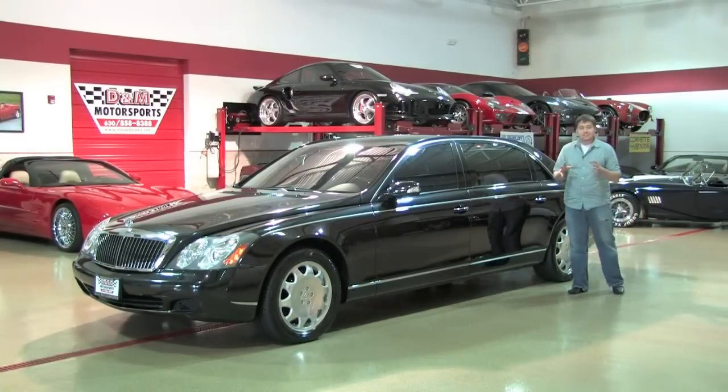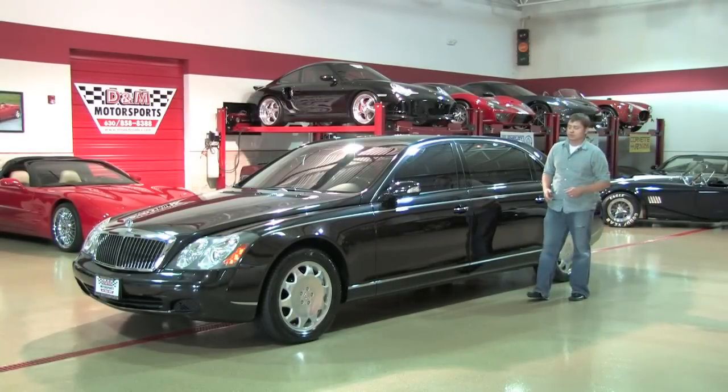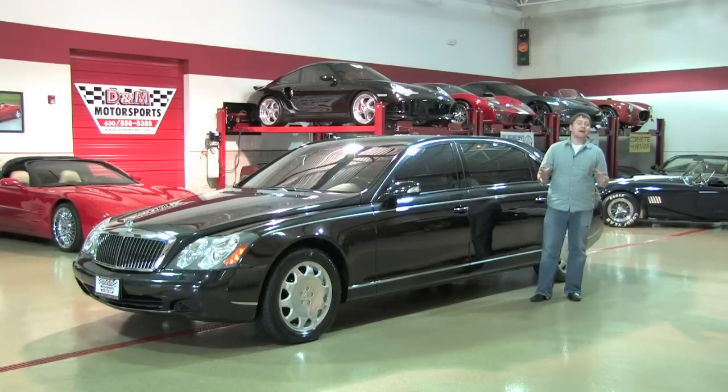What we're taking a look at today is a car that's probably best described as surreal. This is a 2005 Maybach 62.